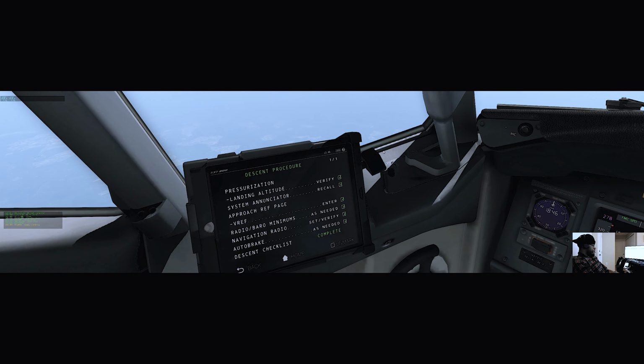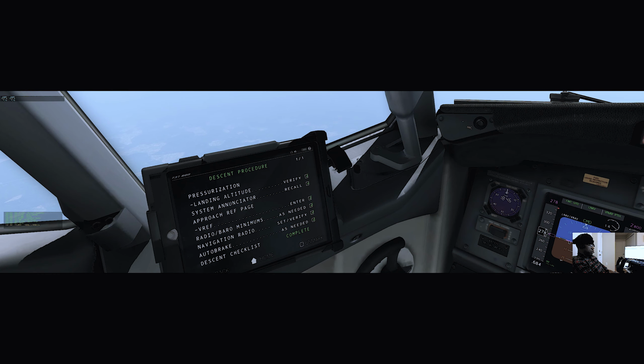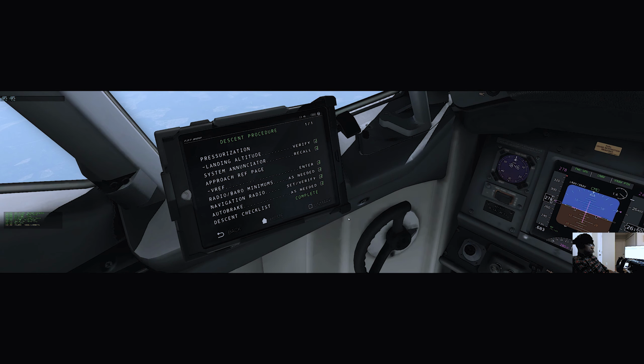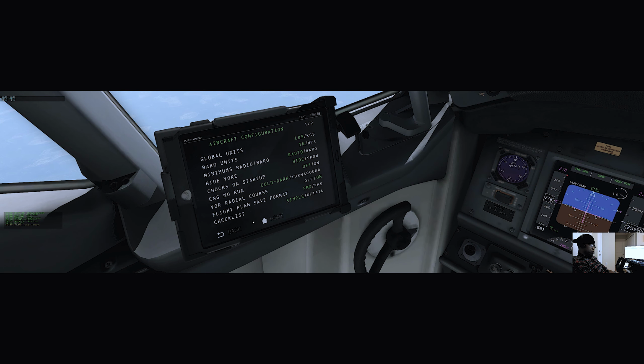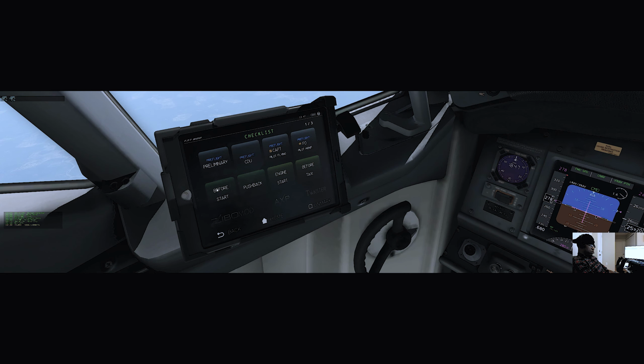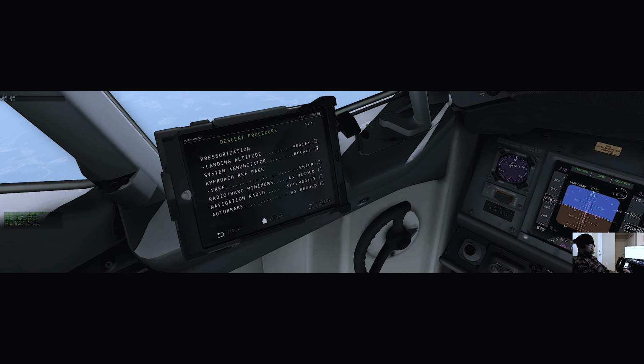It's good. We don't have any air traffic control on in Atlanta, so that'll be fine. And so we're good to go. Let me look at something here real quick. Auto features, general checklist. Let's go detailed checklist. And then we'll do descent, which is fine. Everything's good there. And then we'll look at our approach here in just a second.